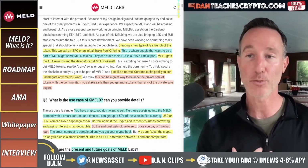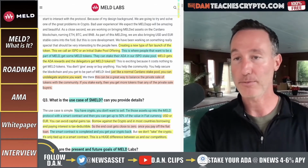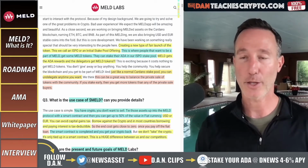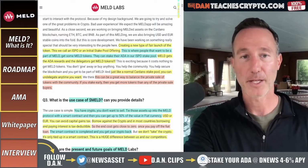We here at DNews, we have our own stake pool called DNews. And what's great about Cardano, which is why we went with it, is because you can stake and unstake at any time. It's not like Ethereum where you have to lock it up for years, like Ethereum 2.0. So just keep that in mind.